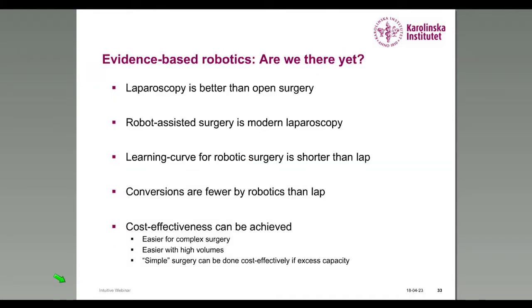So going back again to evidence-based robotics, are we there yet? Well, we know that laparoscopy is better than open surgery, at least for endometrial cancer. This is something I have to add now after the LAC trial data. So we need to wait for the final results there, but until then we can only say this for endometrial cancer. We know that robot-assisted surgeries are modern laparoscopies, so we can extrapolate the data from laparoscopy to robot-assisted surgery.